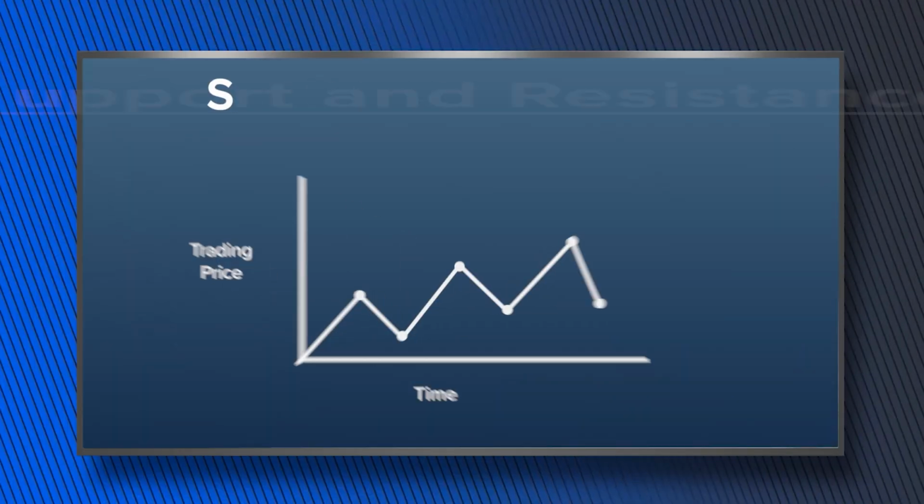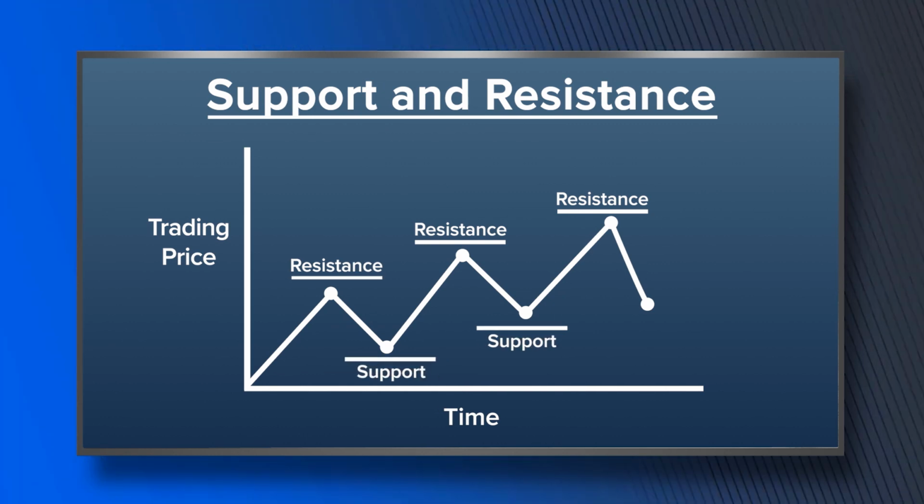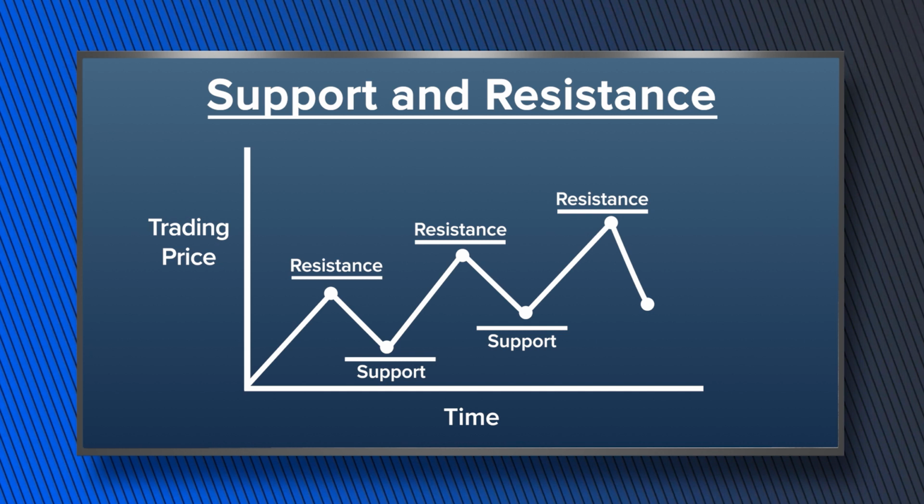To put it simply, support and resistance are the two levels where the forces of supply and demand meet. It's where reversals happen in the price chart. It's where the market decides that a stock has become too expensive or too cheap. Support is the level at which demand is strong enough to stop the stock from moving lower and reverse back higher. So they're supporting the price of the stock. They're not letting it fall.